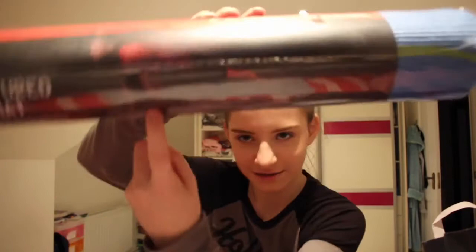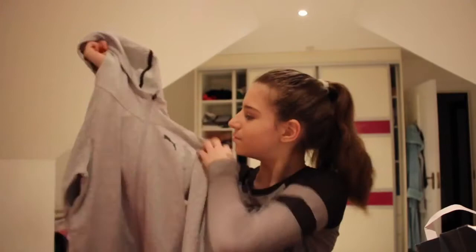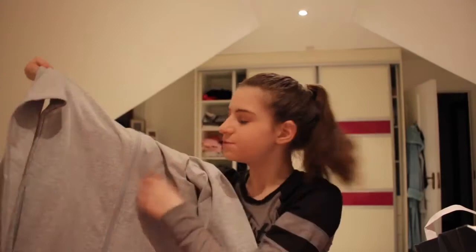Next, I got this Nike hoodie. Is it Nike? It's Pumba. How did I not know that? It is this grey hoodie, and it has the Pumba logo here, and then it says Pumba at the back, which I thought was really cute. It's so soft as well. This was 55 euro, I think. But to be honest, this is a large as well, and this will definitely be in use because I am starting fitness classes, as I said, and I will be using this a lot.